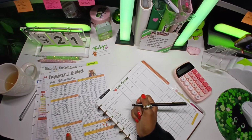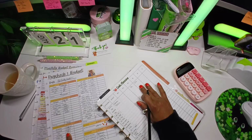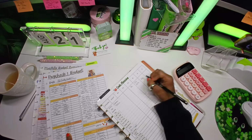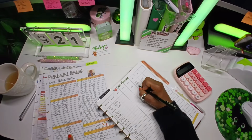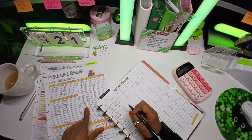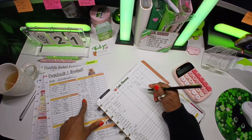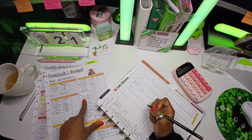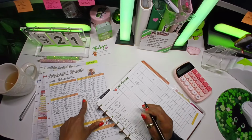Gas, we're gonna do 30 this time, and we're gonna do 15 a week. So we're gonna do 2 10s and 2 5s. All right, household this time is gonna get 20, which is 2 10s. Nothing for miscellaneous, lawn care. Car maintenance is getting 13, and we're going to do a 10 and 3 1s. Nothing for car registration. Cell phone will get at least 10.